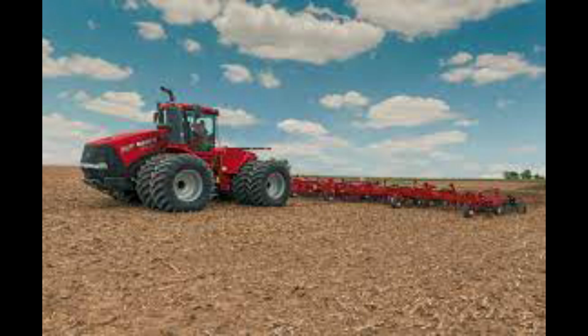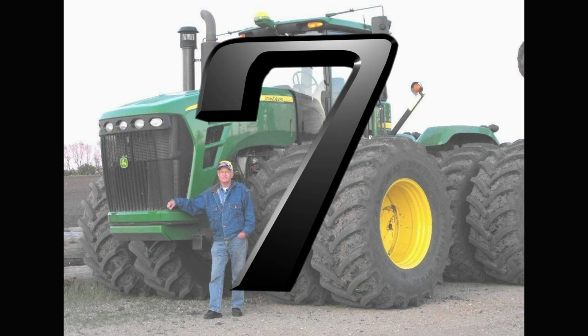For the cab, we have a Surveyor standard with air conditioning. Transmission is 16-speed full power shift. Wheelbase 154 inches. Weight 48,147 pounds.